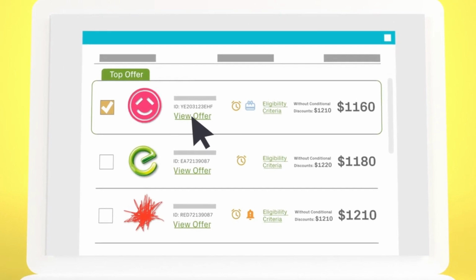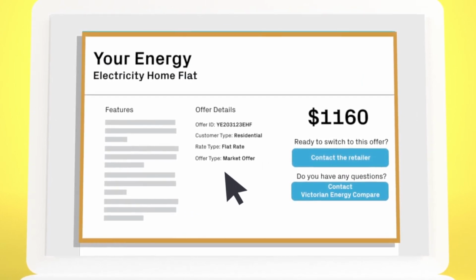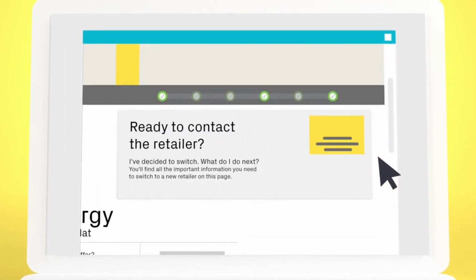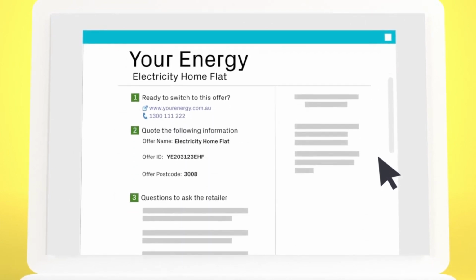To find out more information about the plan, click on View Offer. This shows you detailed rates information and how long the offer is valid for. Then click Contact the retailer to get all the information you need to change to the cheaper plan. Contact the energy company you've chosen to change your plan.